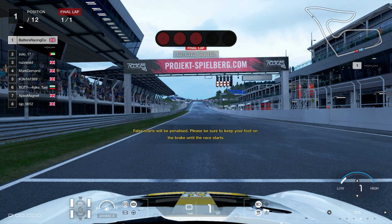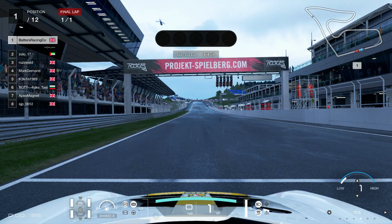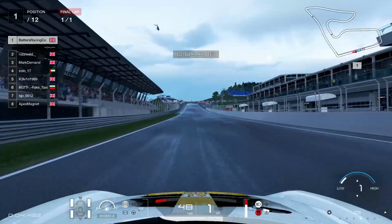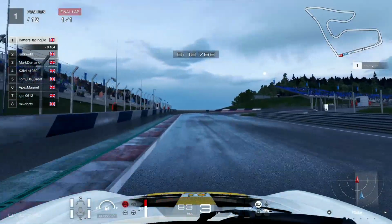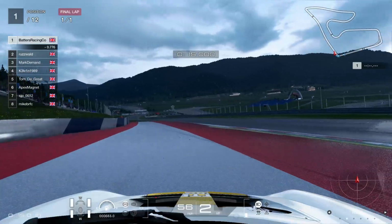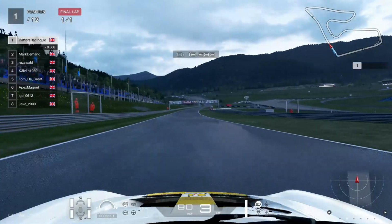So as we sit here on the grid, waiting for the 5 lights to go out, just putting traction control onto 1, and as we get away, have a look behind us as Zolo doesn't move off the grid, so he stays sat on the grid. Going into turn 1 now, we're probably going to get punted by Ryan, so I'm not going to brake in time for turn 1 on purpose, as I go flying off into the runoff area at turn 1 to make sure that no one goes flying into the back of me.